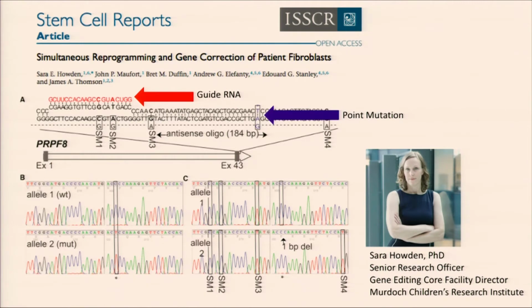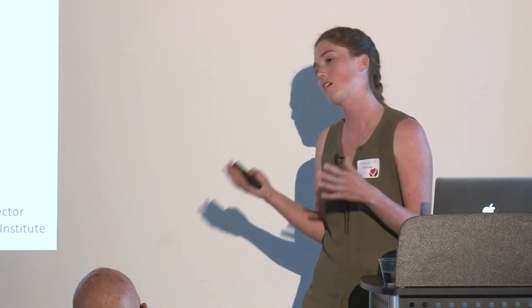And so she has since provided me with stem cells from this patient that are both diseased and corrected, and I'm in the process of producing both those pigmented cells and optic vesicles to really get at what's going on at a cellular and molecular level.